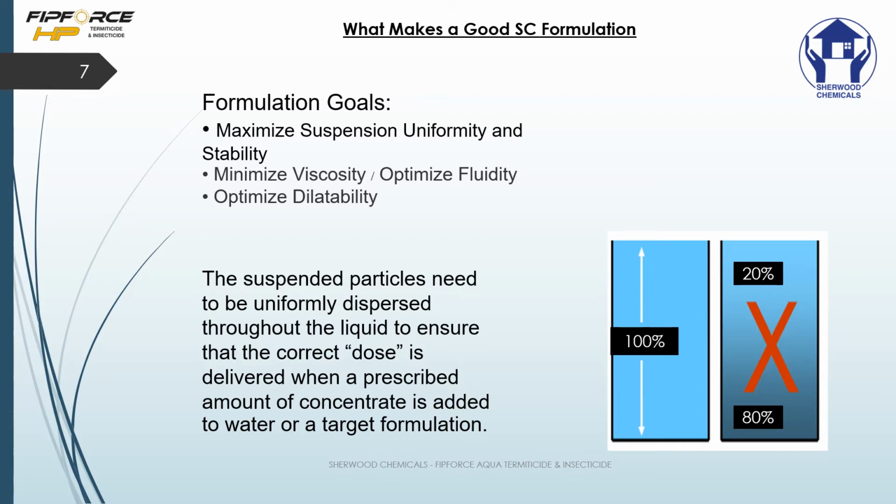In these two pictures, you'll see 100%, and you'll see another one with a big X, meaning 20% at the top, 80% at the bottom. A good formulation will disperse 100% through the tank. A bad formulation will start off at 100, but over a short period of time will fall out of suspension, leaving maybe 20% of solution at the top, 80% at the bottom. Therefore, when you spray it out and do a chemical treatment, you get different concentrations.